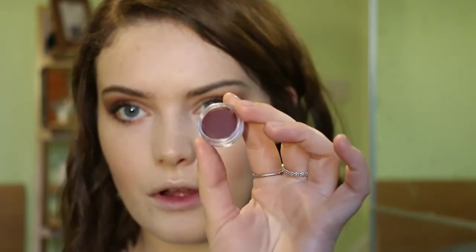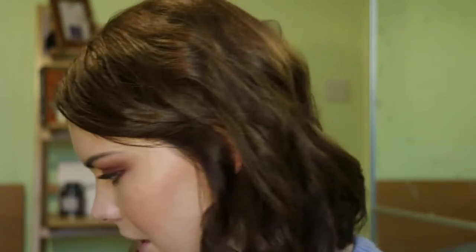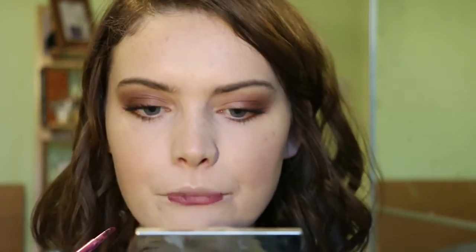Which is the darkest? Let's go with this one first. So I'll try the sample. This is the Hydra Colour Organic Lipsticks. This is number 31, so it's quite a dark, almost brown colour, which is not something I usually go for, but I'm quite intrigued by it. Okay, it's more of a deep purple actually.